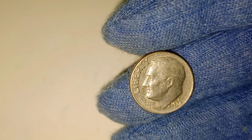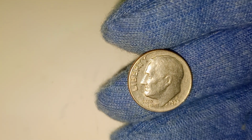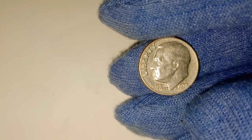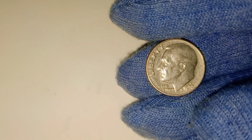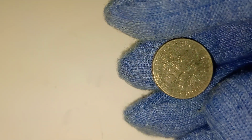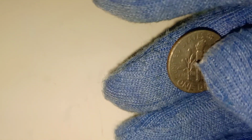But what makes the 1972 D Mint Mark Roosevelt dime particularly special? To answer that, we need to look at a few key aspects: the mint mark, the coin's condition, and any potential errors that might exist. First, let's talk about the mint mark. The D you see on the 1972 Roosevelt dime stands for the Denver Mint, where this coin was produced.